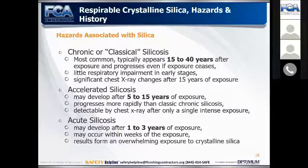Accelerated silicosis, 5 to 15 years of exposure, again, detectable by chest x-ray. So we can see this stuff in chest x-rays. We're going to talk about medical surveillance here at the end, and that does include chest x-rays. OSHA is going to start requiring that if our employees could be exposed to silica or are exposed to silica at over such a rate, we're going to be required to give them chest x-rays. We'll get into the details of that coming up here.